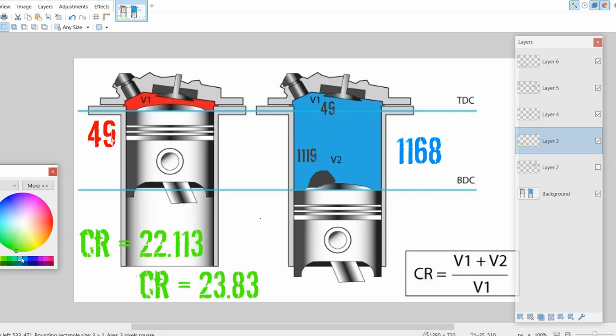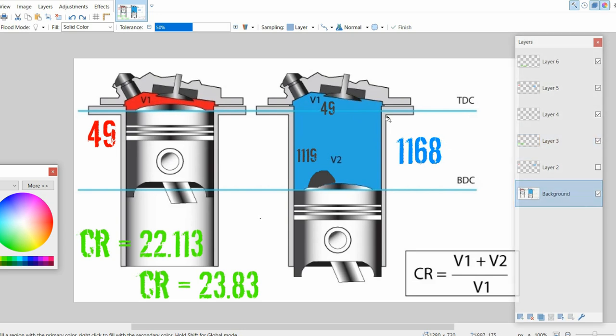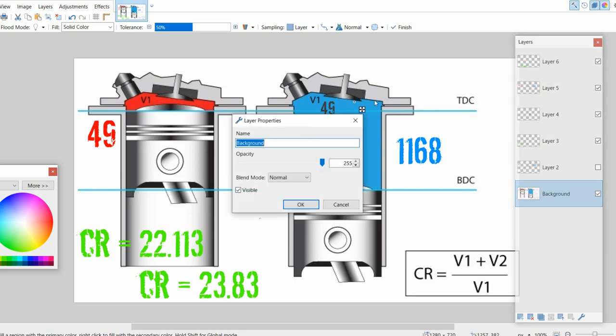You could say, for instance, this part of the cylinder is... Oops. No, you can't, because that's not even the actual picture. You could say this cylinder is... Oh, for God's sake. Why is it not doing it?